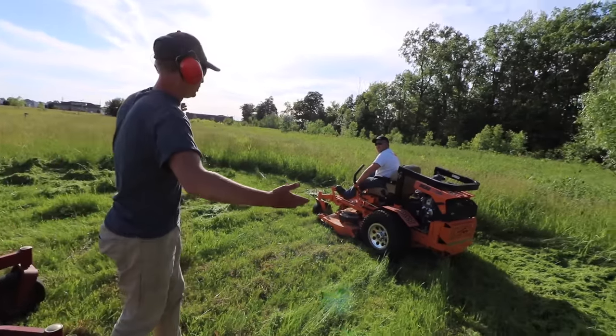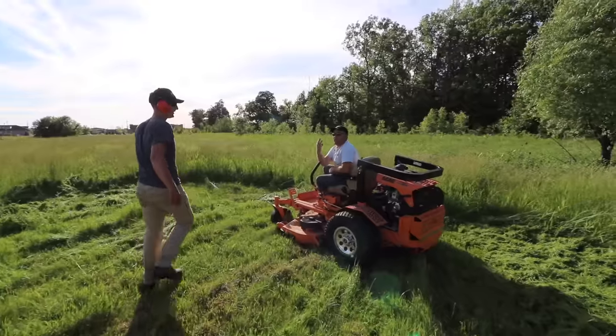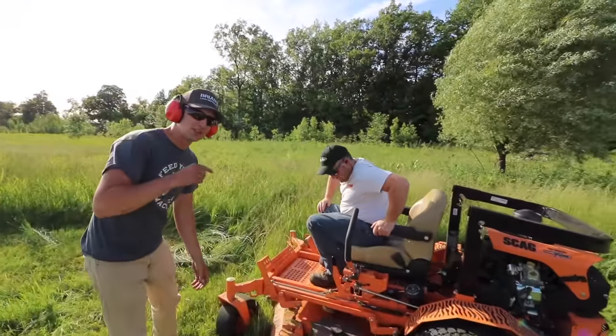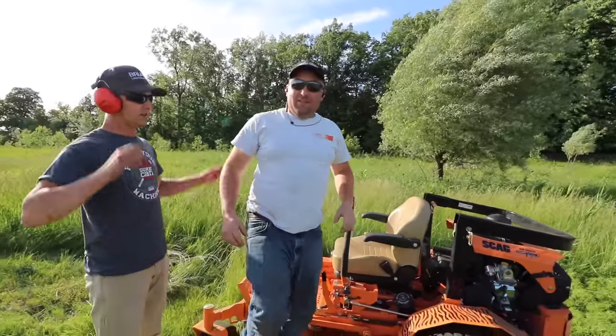Pretty even. What's your opinion? We need to change this. This has come off like three times and I've been on the mower for 10 minutes. Don't worry, I still got my hassles with this little guy. He's got a couple things we gotta work on. But overall, this cut's great.